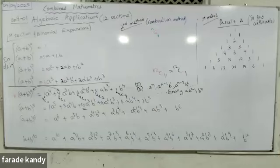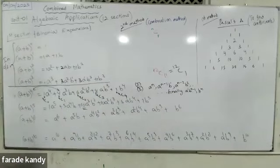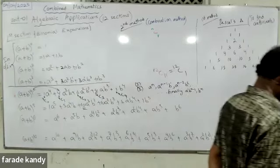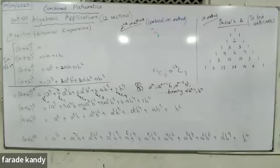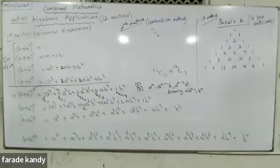Right. Write down in a new paragraph: the only issue is figuring out coefficients. For that, there are two methods. Write down method 1, Pascal's triangle.